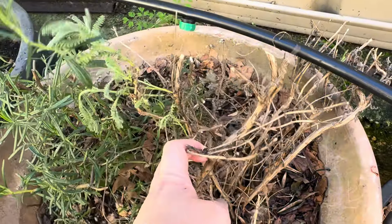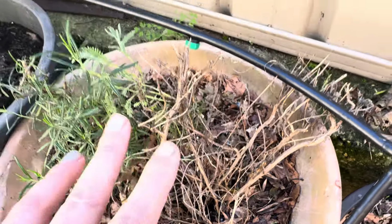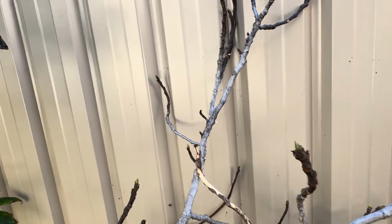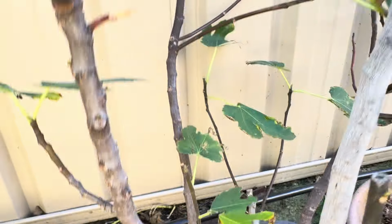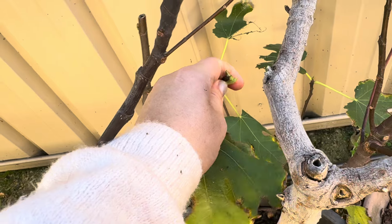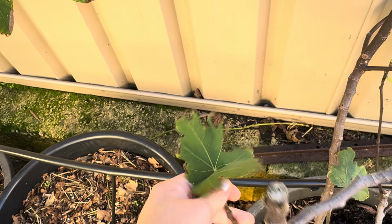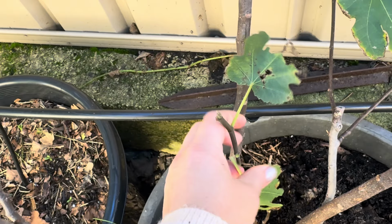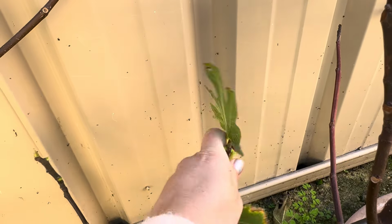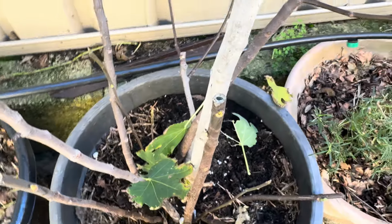As you can see, the lavender is very unhappy about that, but I'll give it another chop and it will probably come back. Here is my fig, which is just sort of starting to wake up for next season, even though it hasn't lost all of its leaves. Let's just probably pull the rest of these off. With deciduous fruit trees, if you want them to fruit earlier the next year, pull off all the leaves and then they go to sleep sooner and then they wake up sooner.